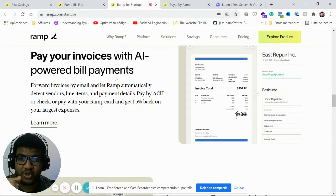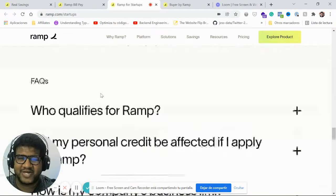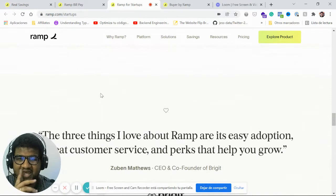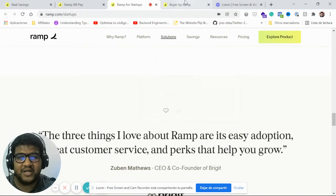Another great feature they have, this one, they pay the invoice with AI for bill payments. They call this Bill Pay AI. For example, you can actually save time as well paying with all these services. And my favorite feature here is this one.